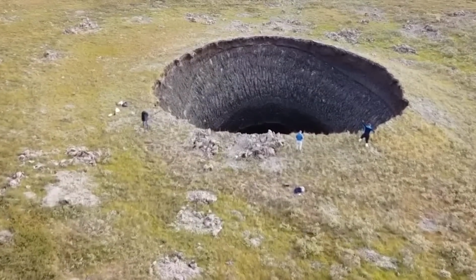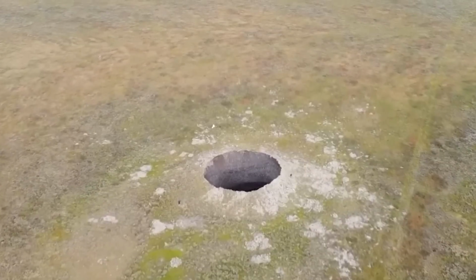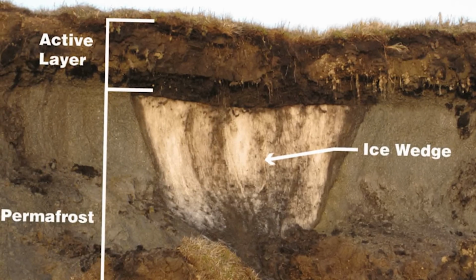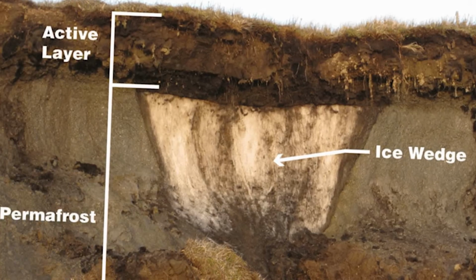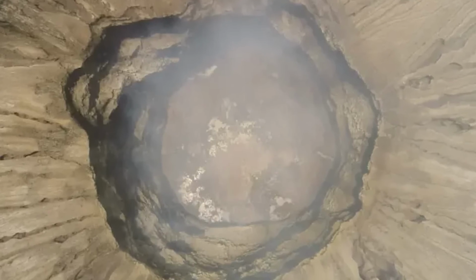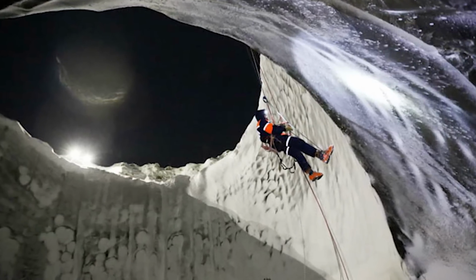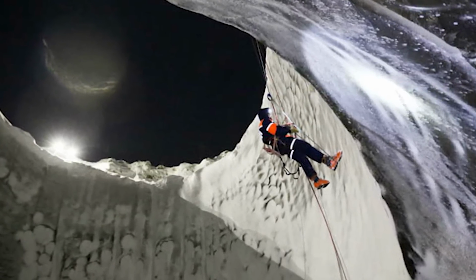One theory suggests that an explosive release of methane gas trapped beneath the permafrost for millennia could be responsible. As the Arctic region is warming up, the permafrost thaws, allowing trapped methane to escape, potentially leading to explosive eruptions. Another hypothesis posits that collapsing underground ice caverns might be at play. As vast underground ice structures destabilize and implode, they could create the craters observed on the surface.